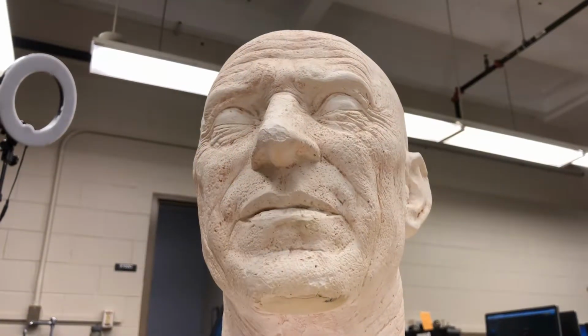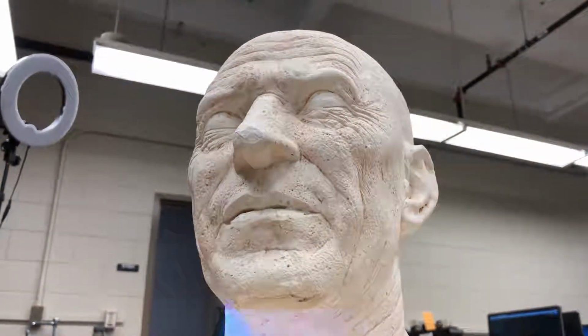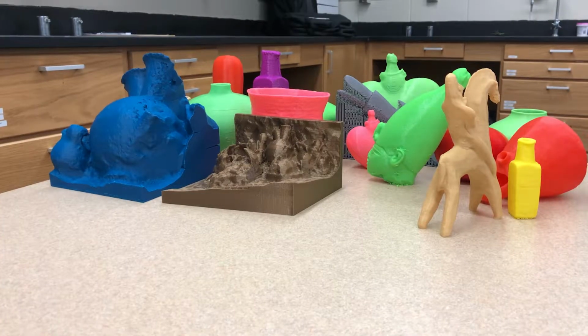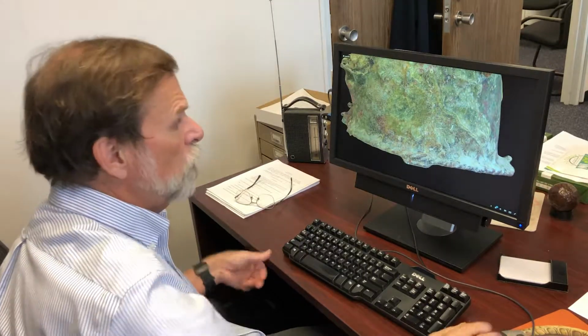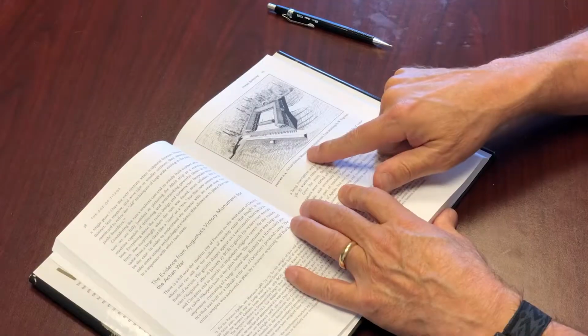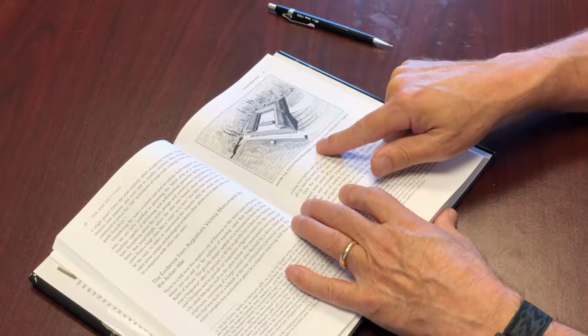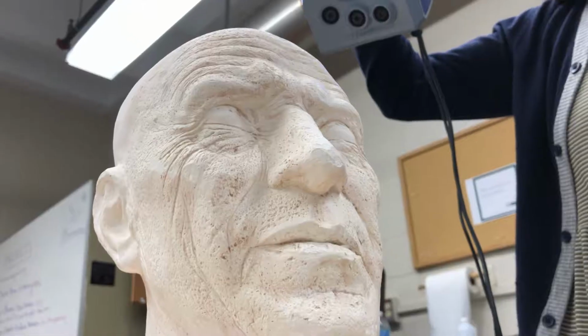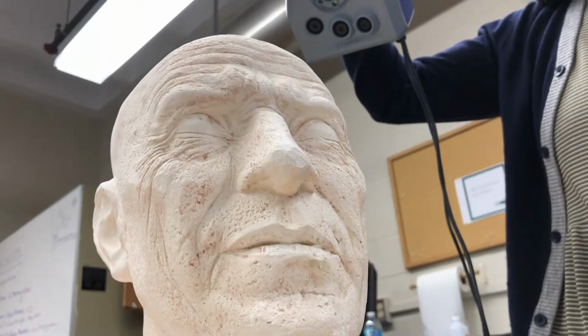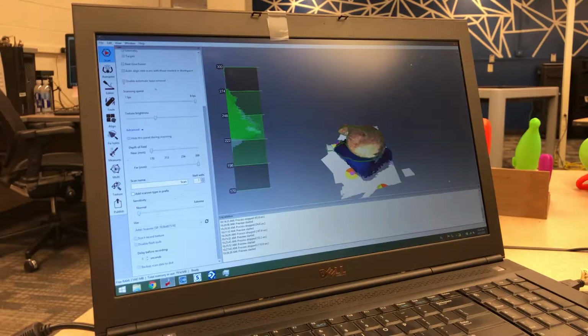A University of South Florida professor is bringing ancient Greek history into the future with virtual reality. And my problem is, how do I explain it to other people? So I thought, well, I could do it in drawings, I could do it in photographs, and then this technology came along. 3D technology allows you to discover something in a place like Greece or Italy, make a scan of it, and then study it at your own leisure.